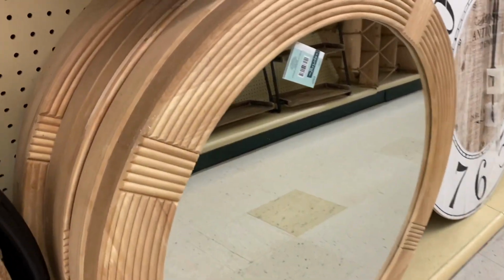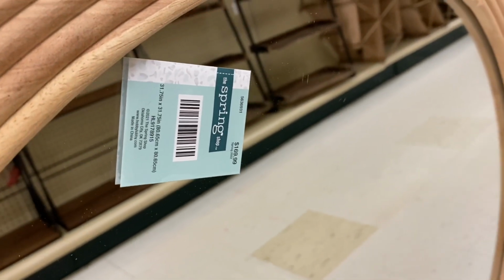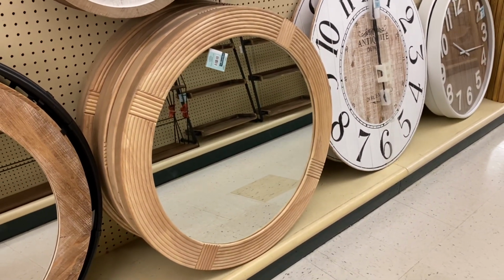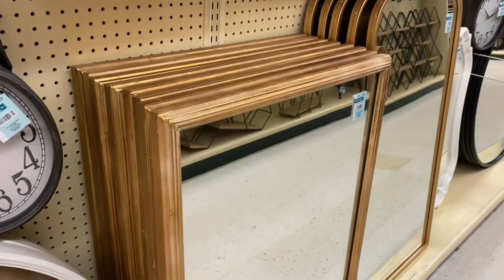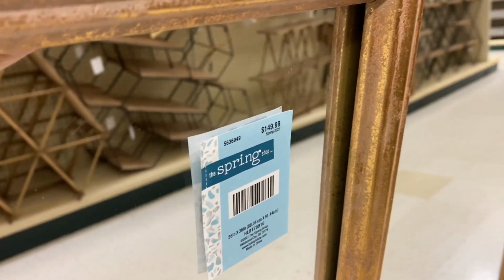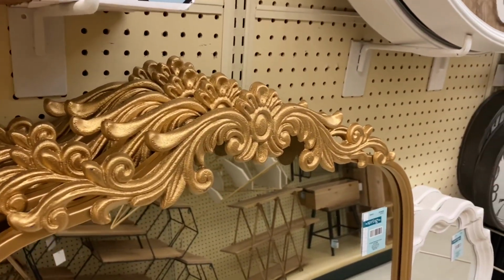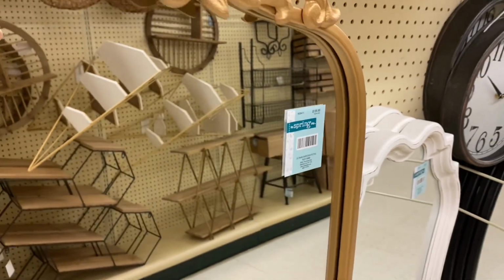I always find myself drawn to mirrors, even though I don't need any. Like I said, I wouldn't mind having a full-length mirror in my bedroom, so I always look at them. But like this round mirror, I thought was super cute, kind of a boho vibe. And then these kind of gold, brassy looking mirrors. I have thought about getting a different one for above my fireplace, and so these would be some cute options for that. I just felt like the sizes weren't quite right for what I needed, but they were very pretty. And again, this is the spring shop, so 40% off.